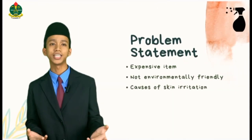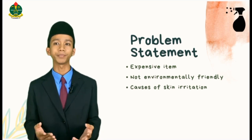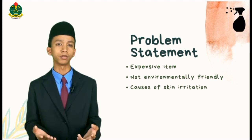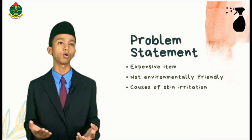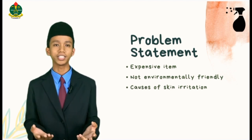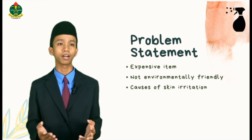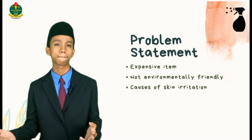The main issues that triggered us to make this product are that existing products on the market are no longer environmentally friendly. Furthermore, most of the products out there require a high amount of expenses. In addition, products that contain many active ingredients and harmful chemical substances may cause skin irritation.